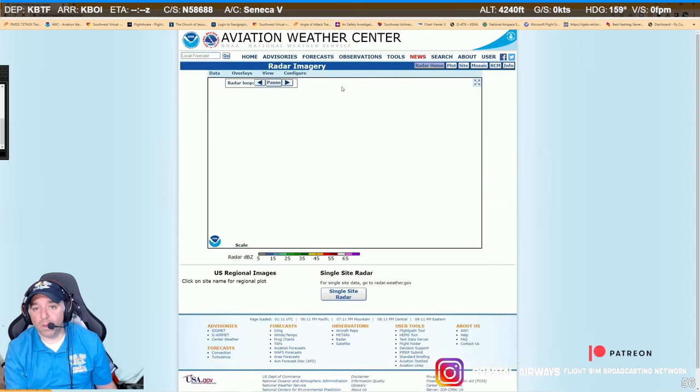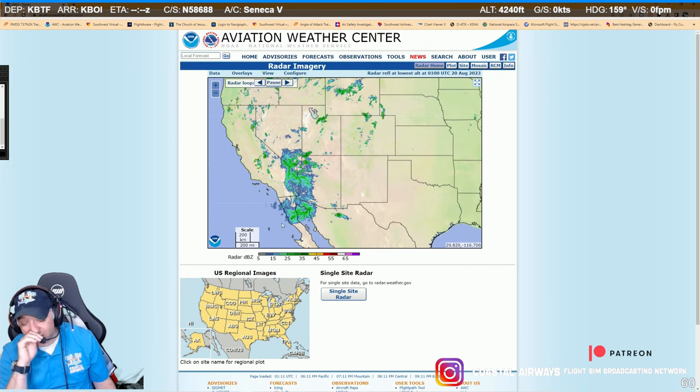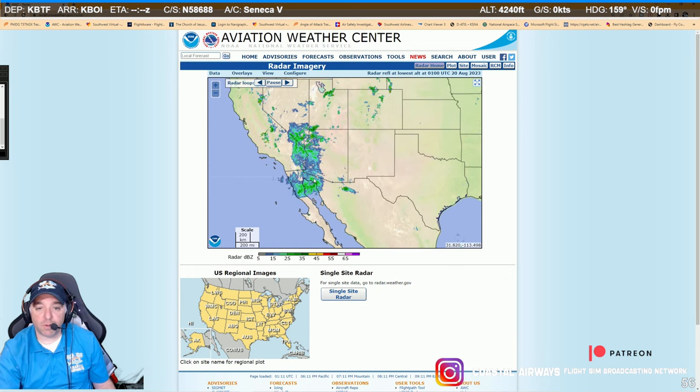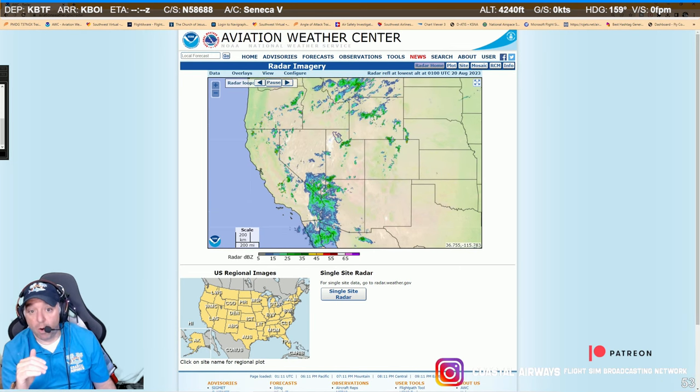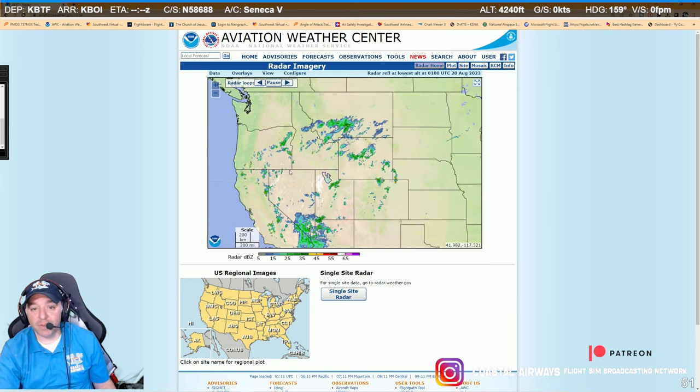And let's take a peek at the radar here and see what's going on. Yeah, there's the bands. So if you're wondering what the heck this is from, this is from the hurricane. You can't see anything south because we don't have any radar south from here. It's all Mexico. But we'll take a look at the actual Navigraph charts, and we'll see all this. This is all these bands coming through. Actually, this blob is definitely effects from the storm.